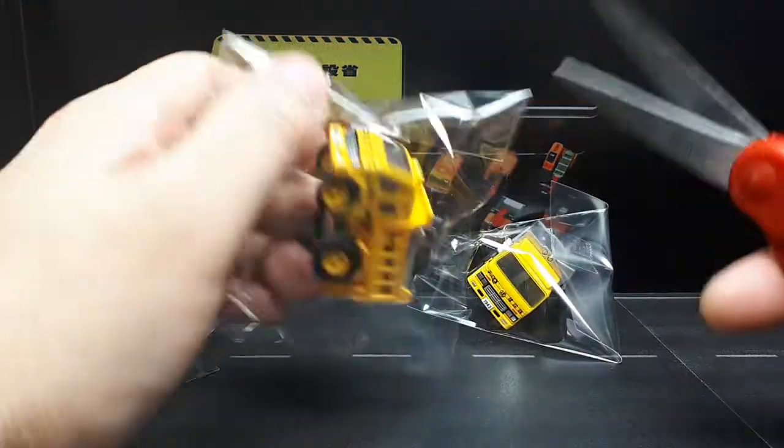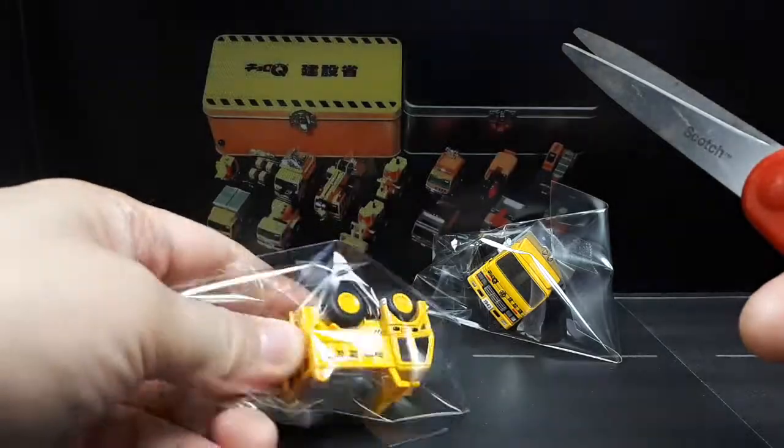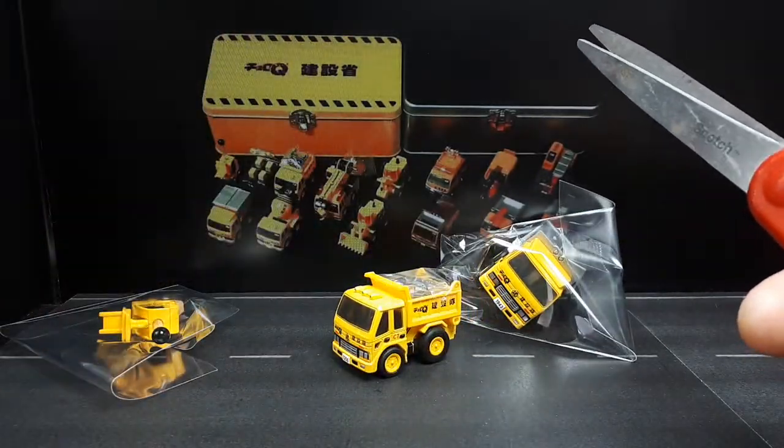So, my collecting is branching out. I actually like all forms of vehicles. So, that includes service vehicles and construction vehicles.